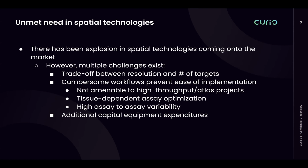So what we're trying to do as a company is address all of these issues and provide an assay or solution that is very easy to use and can be implemented by anybody in any lab with standard lab equipment.